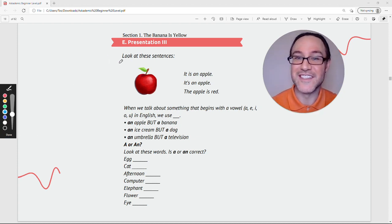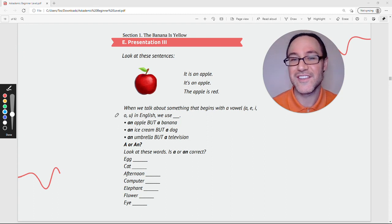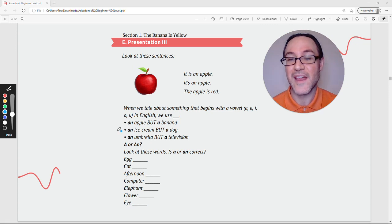Look at these sentences. It is an apple. It's an apple. The apple is red. When we talk about something that begins with a vowel, A, E, I, O, U, in English, we use an. An apple, but a banana. An ice cream, but a dog. An umbrella, but a television.